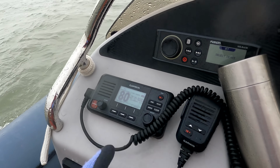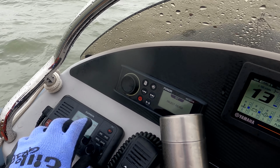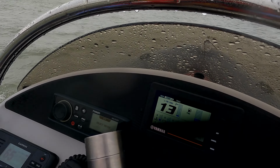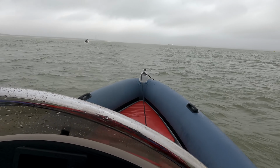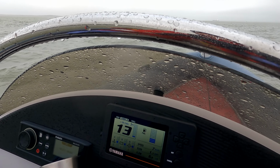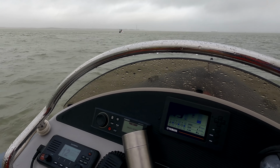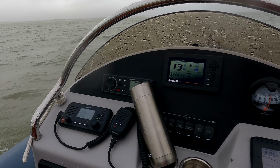VHF, so I'm currently on channel 80, which is just coming out of the marina, and I'm going to switch that back down to channel 12 now, which is Southampton VTS, vessel traffic, which means we can communicate if we need to with the ships around us. But more than anything on a boat this size, it's just about staying out of everybody else's way. So it's useful to understand where the big commercial ferries are, pilot boats picking up their staff as the big ships depart the port here.